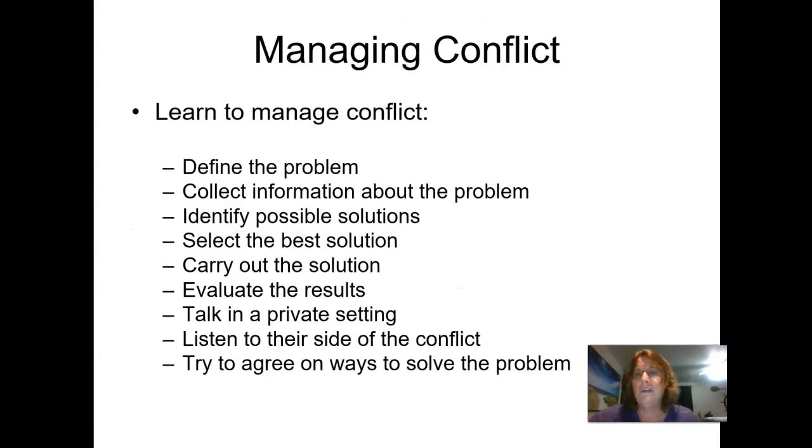As far as managing conflict goes, you're going to need to learn how to manage conflict. And one of the first things we do when we manage conflict is we need to define the problem. What is the actual problem? We want to collect as much information about the problem as possible, identify possible solutions, select the best solution, carry out that solution, and then evaluate the results. But you need to talk in a private setting. You need to listen to their side of the conflict, and hopefully the two of you can get together and agree on ways to solve it. You need to learn how to manage conflict between you and your coworkers, between you and a physician, between you and a family.